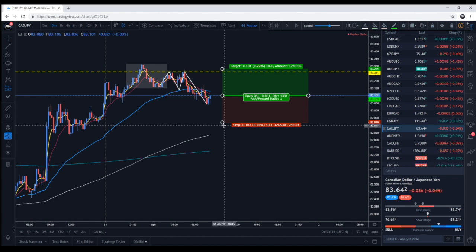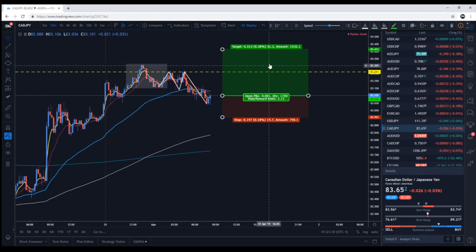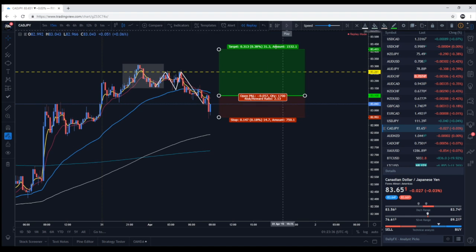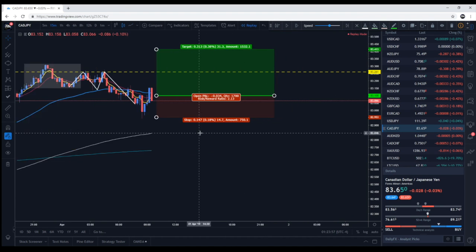So if we look at a setup here, if we just do 15 pips max, okay, we're at a 2-to-1 risk reward ratio for 30 pips. Right, so let's see what happens here. Boom, you see this? There's your stop hunt right there. You see that? That's your stop hunt right there. Yep, there it is. So here it is, guys.